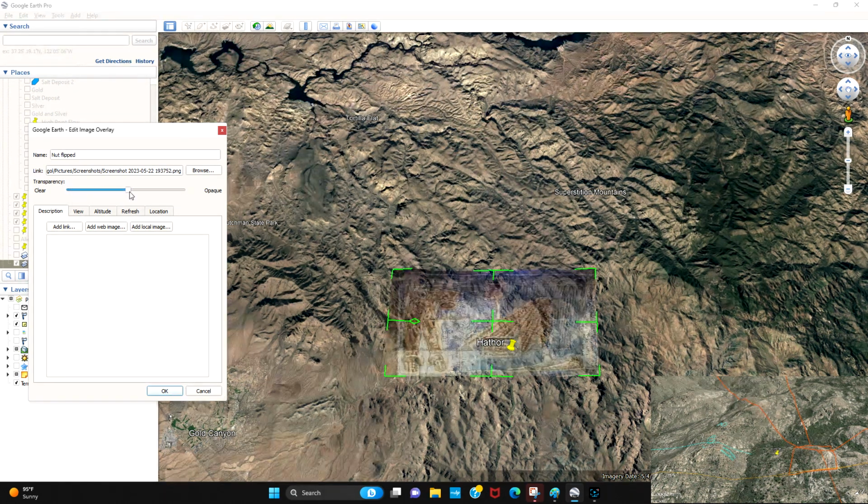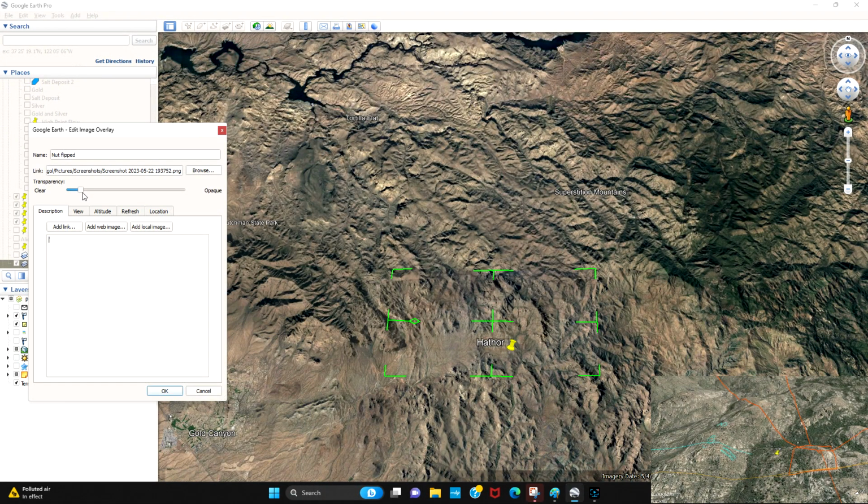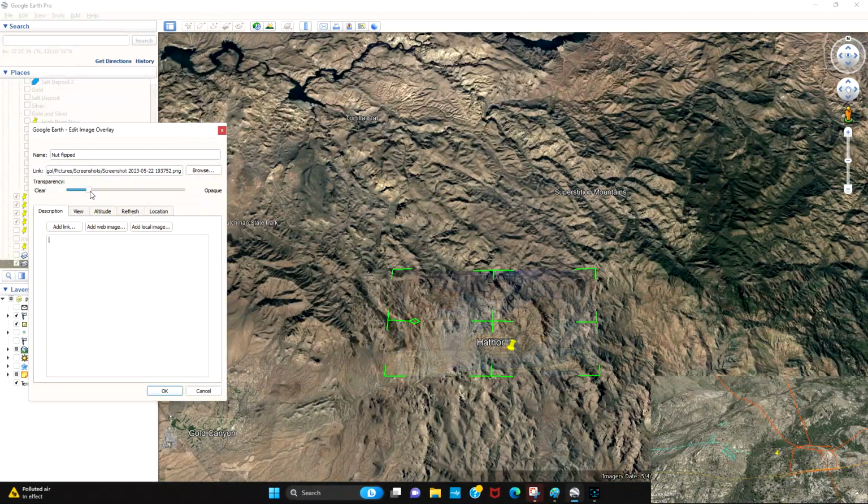Pretty interesting. Is this an alien? Is Nut an alien being? It's got stars on it because the alien is from the stars. Wow, that's too much of a coincidence. Isn't it?